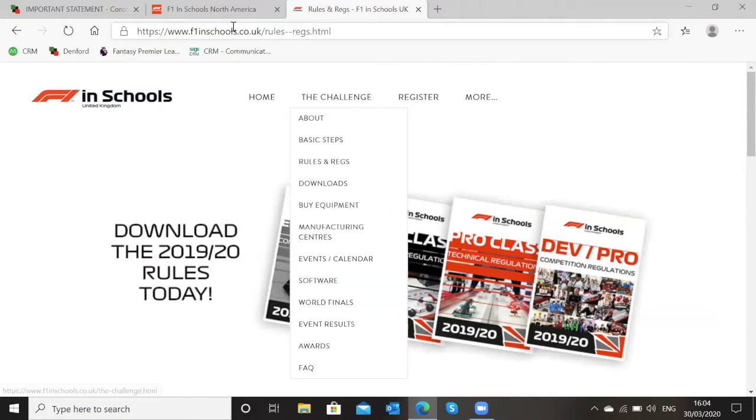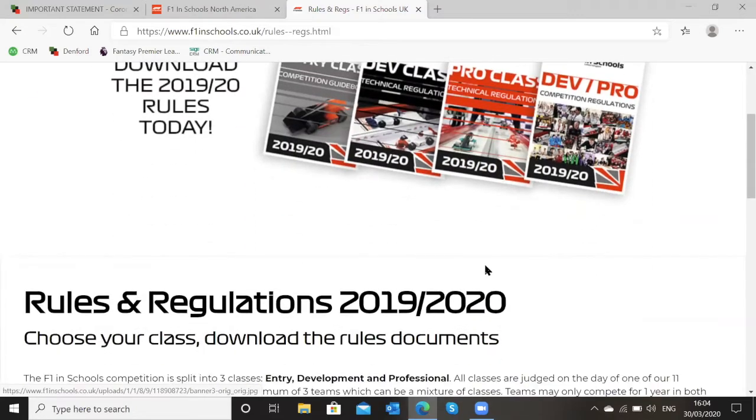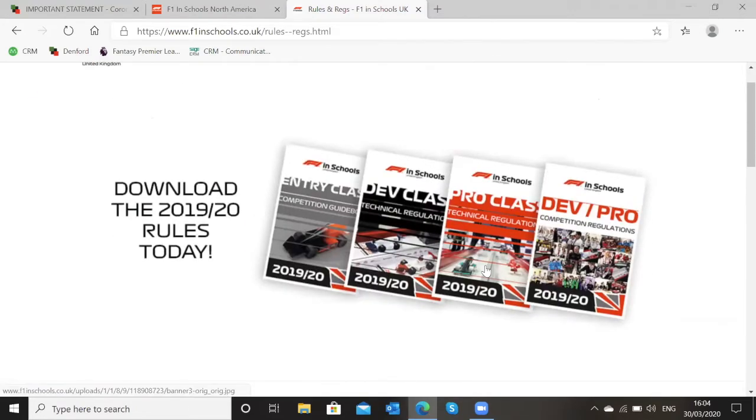We can then go on to pro class, which, as the competition goes further and further down, just gets a bit more intricate. So pro class, there's a lot more rules and regulations. They've got to be a bit more savvy with the car.